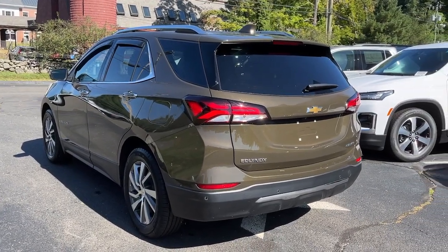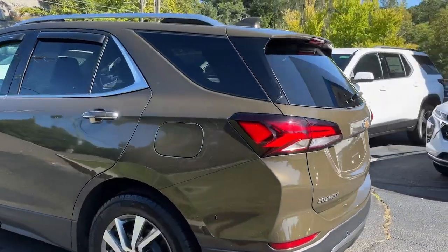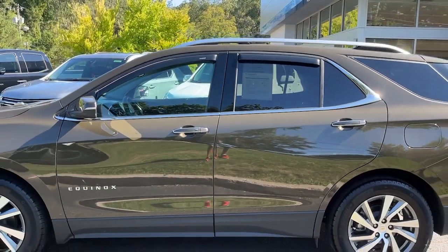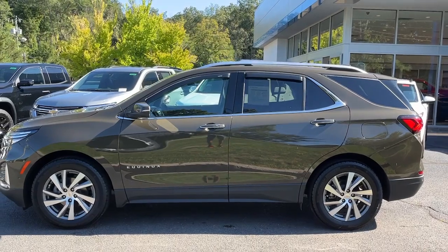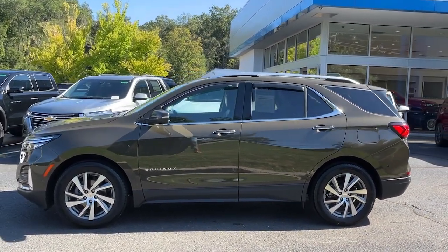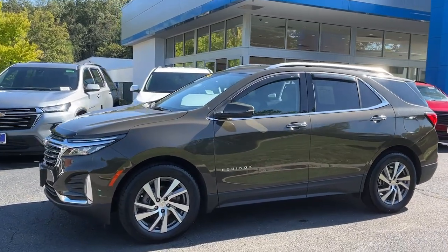These are just some of the great options this vehicle comes with: keyless entry, satellite radio, fog lamps, dual zone AC, heated front seat, stability control, traction control, adjustable steering wheel, side airbag, power mirror.